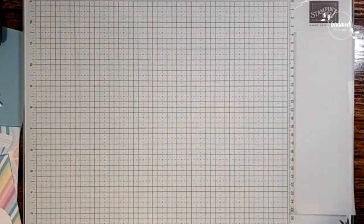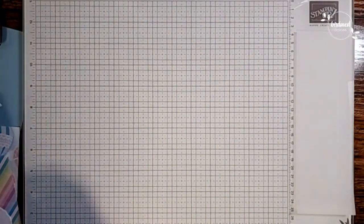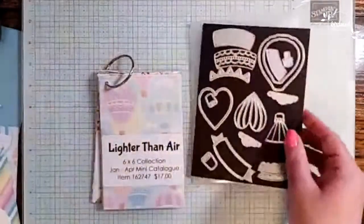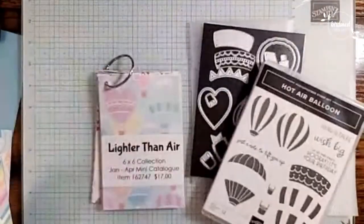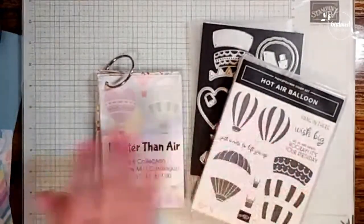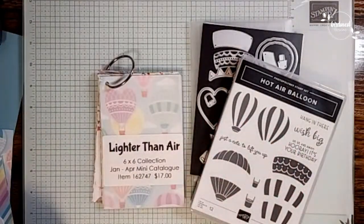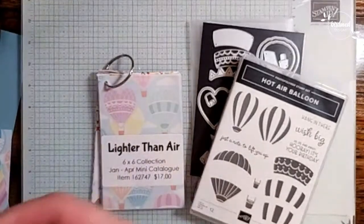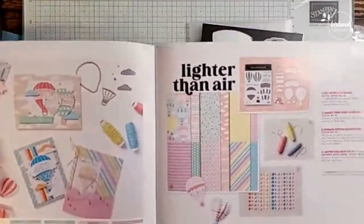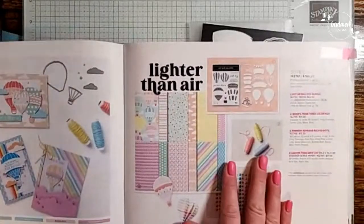We're going to move those two things off to the side just for the moment because we don't need them right now. And we're going to show you what we're playing with today. We are going to play with the Lighter Than Air Hot Air Balloon Suite. In the mini catalog, you can see this suite on page 33. Here is this beautiful suite.